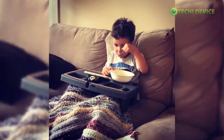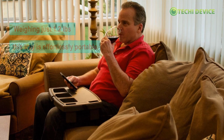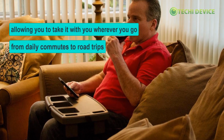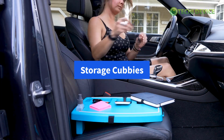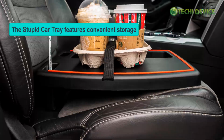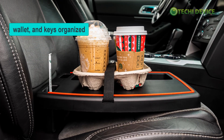Lightweight portability. Weighing just 1.2 pounds, this tray is effortlessly portable, allowing you to take it with you wherever you go, from daily commutes to road trips. Storage cubbies. Say goodbye to cluttered cup holders and seats. The Stupid Car Tray features convenient storage cubbies to keep your essentials like phone, wallet, and keys organized and within reach.